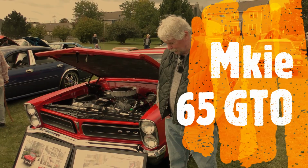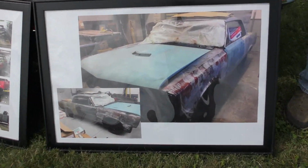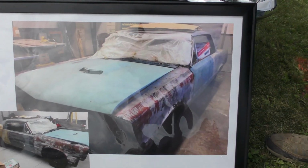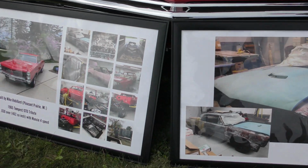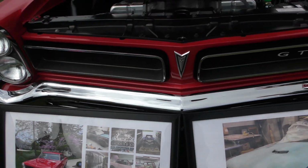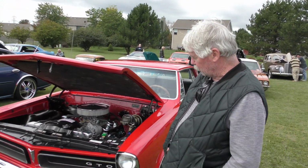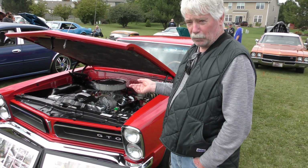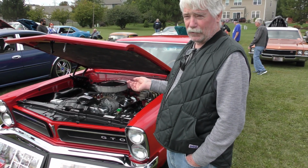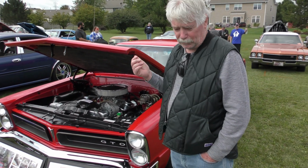Well, as you can see down here, I started with a 65 Pontiac. Wow. That's 4.5 years of work to go from that to this over here, huh? You do all your own work or what? I did everything but the body and paint. I changed it from 326 to 455, 30 over, so it's 462 cubic inch. Wow. Muncie 4-speed, composite rear end.